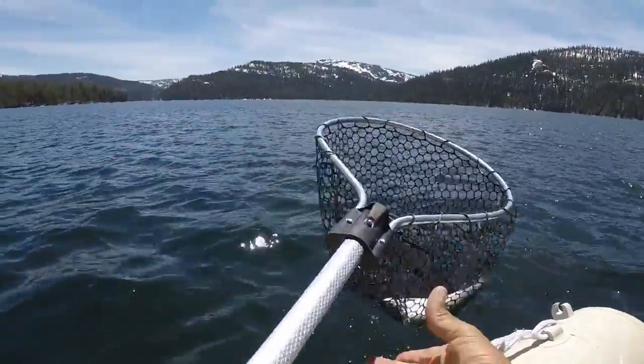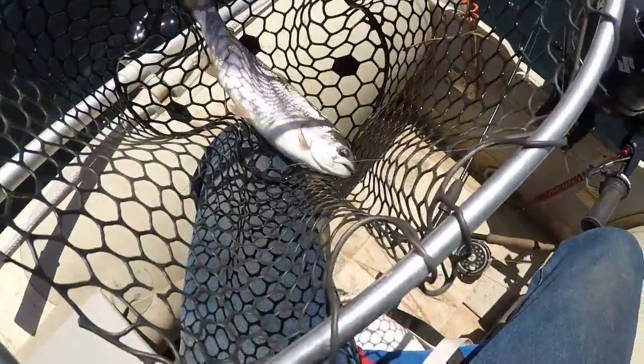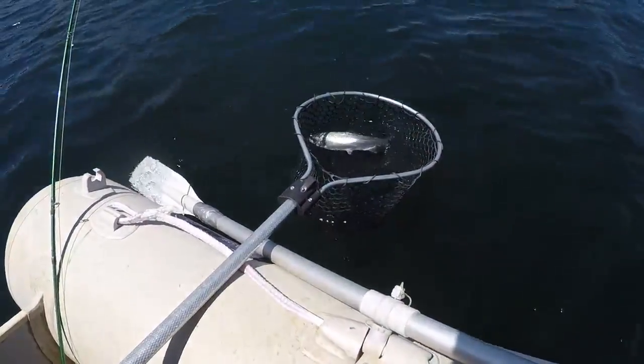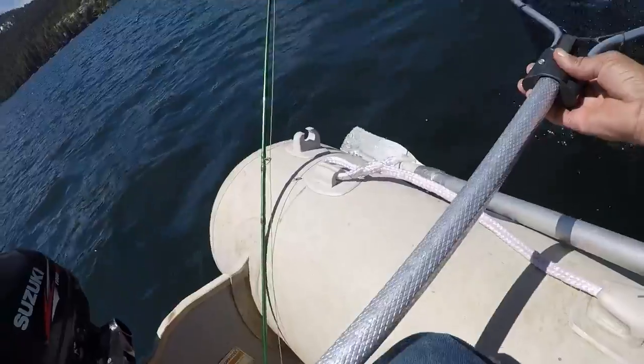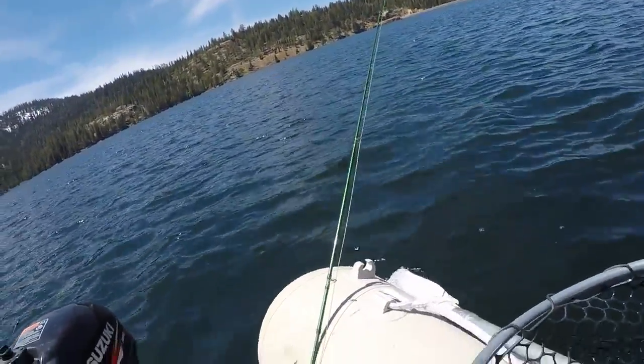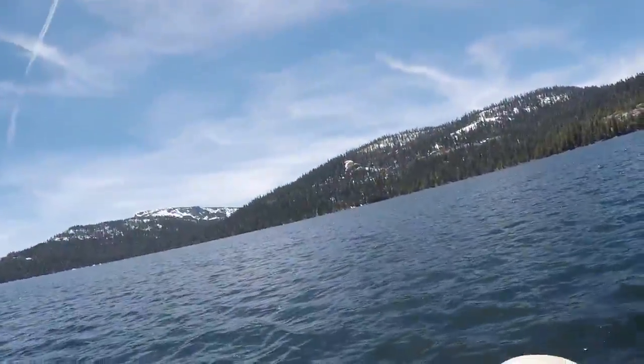Let's see what we got here. Oh yeah, see? That hook is right in the corner of his mouth. It goes really fast. There he is swimming around. I'm gonna get my hand wet and get him back in. Man, I'm lucky that fish wasn't bigger.